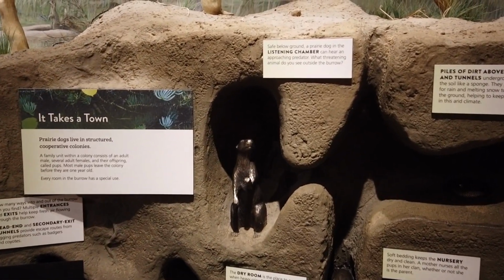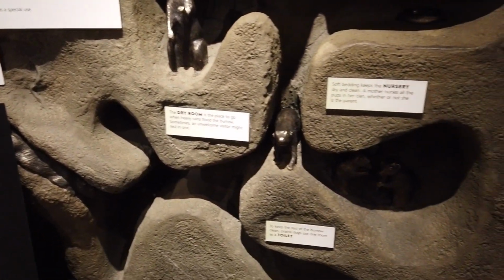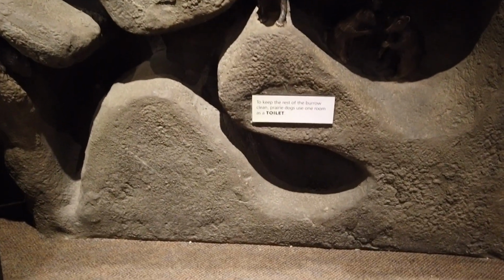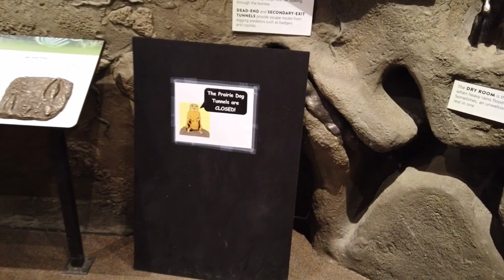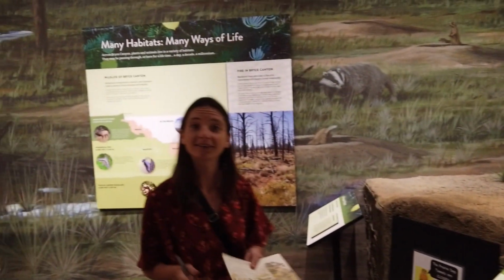If you don't know, they actually have a listening chamber where they can hear everything outside, a dry room when it gets really rainy, and a nursery. A mother nurses all the pups in her clan, whether or not she is the parent. And down here at the bottom, of course, everybody uses the toilet. Normally, there's a cute little tunnel here, and you can pop your head up, but due to COVID, that's closed. But nice little display, right? Yeah. Maybe next time we come back, you can play around in that.